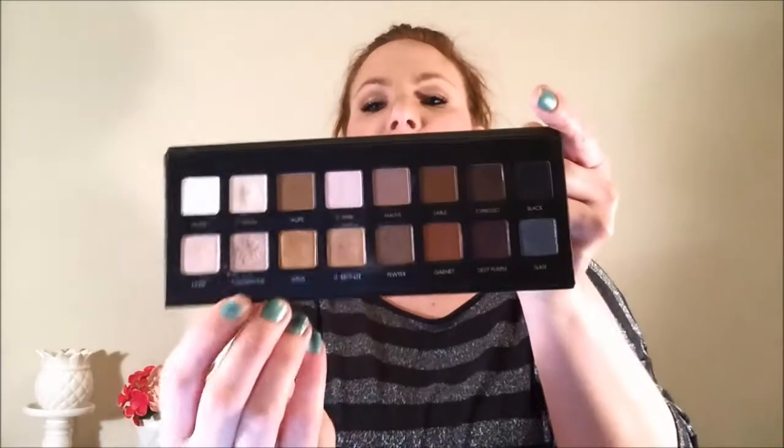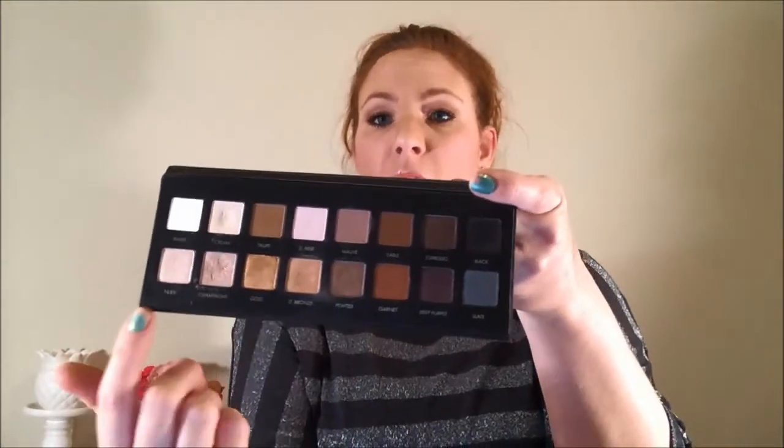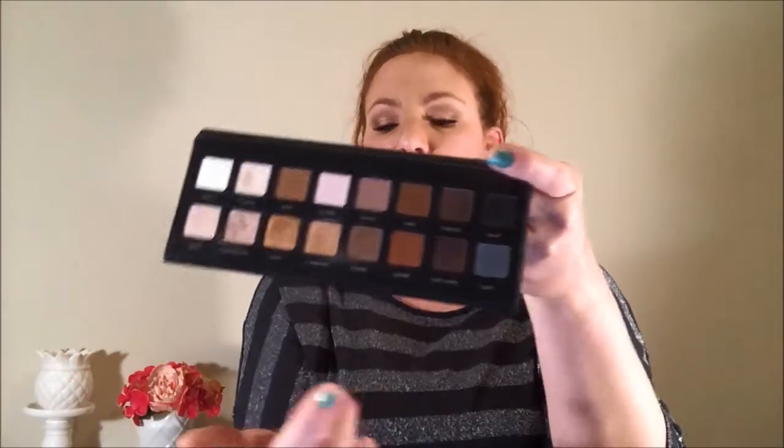So I don't see anything except for the color Champagne right here. Looks like it has some flecks of glitter and shimmer. But other than that, all of these at the bottom are shimmers. So most versatile, definitely Lorac Pro.